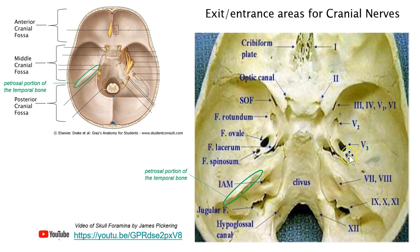Just posterior to the foramen ovale is the foramen spinosum in this region, allowing for the transmission of the middle meningeal artery. Just medial to the ovale and spinosum is the foramen lacerum, which doesn't really allow for the transmission of nerves. However, it's filled with cartilage in a live human, and obviously that cartilage dissipates in the skull, so we have a foramen. And so that's cranial nerves 1 through 6, and then we have the petrosal portion of the temporal bone.